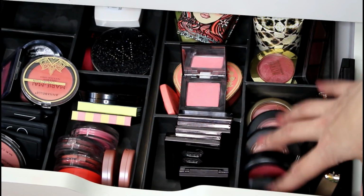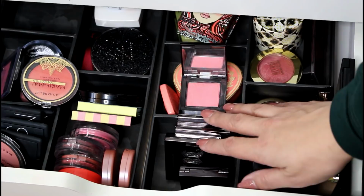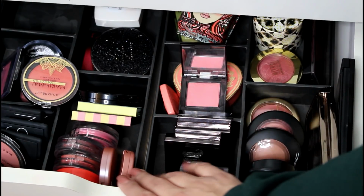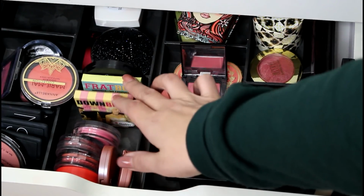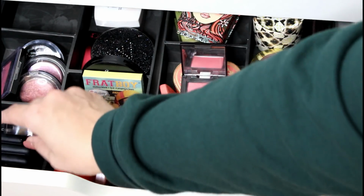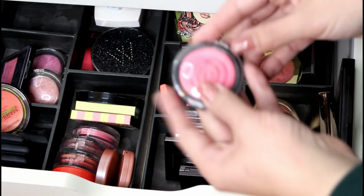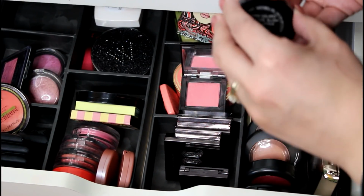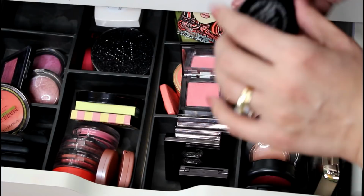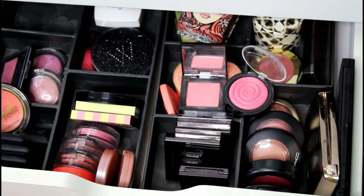I don't think any of these would be favorited. NARS. This one would be so nice too. The Laura Geller Vivid Gelato in Rose Water. They're actually very similar. Both of those shades are very similar.